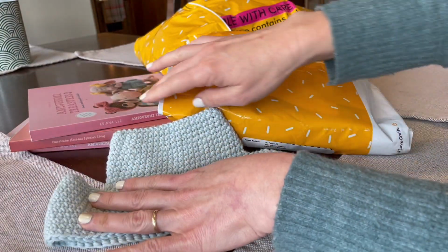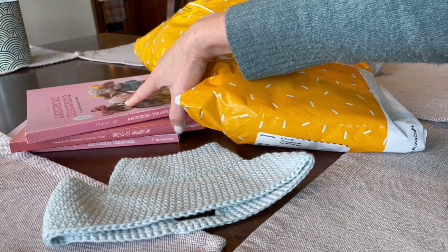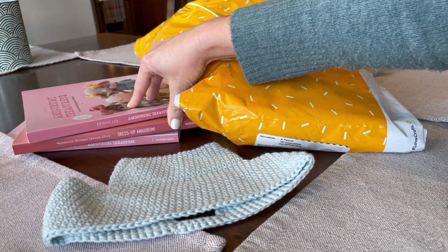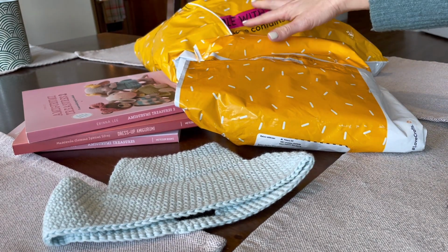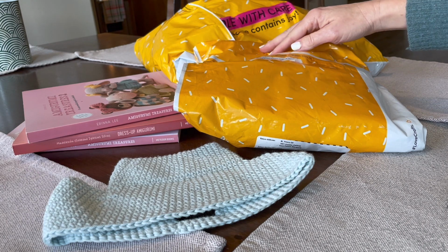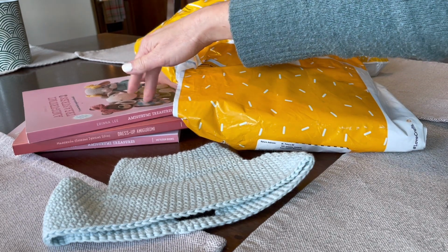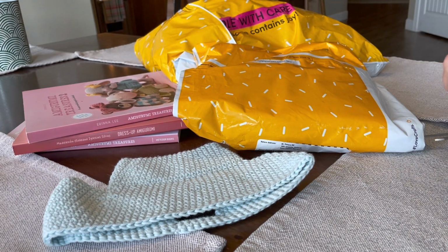So I have that, and then there was a couple of projects I wanted to make in these books with the different animals for later, but I don't have the colors. So I'm kind of hoping, I actually forgot what I ordered. I don't really know what's in here, but I do know that it is for these books here. So let's see what's in the bag.